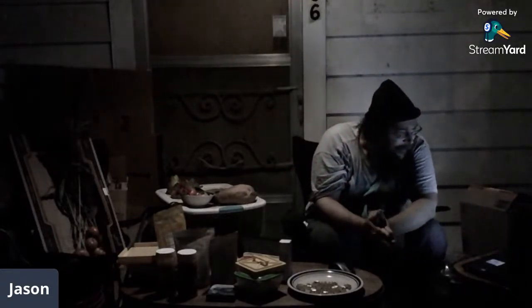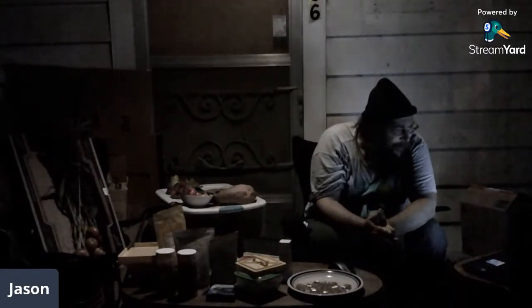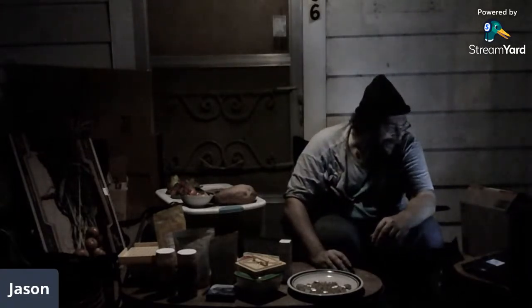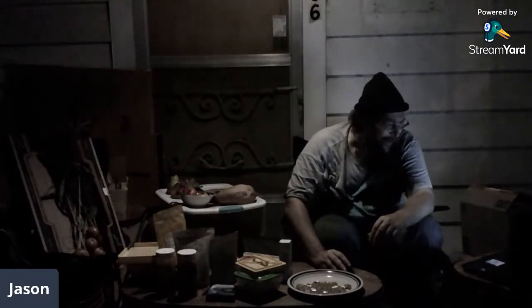All right. What, for 10, 15 bucks for a mixed seed pack? Oh, I don't know. I might just find a stamp and send some to you.